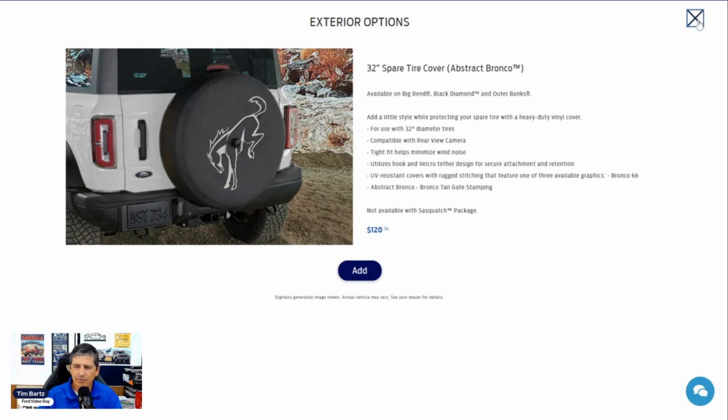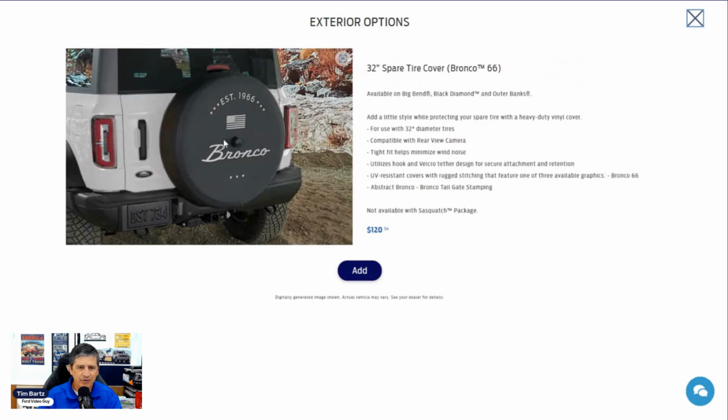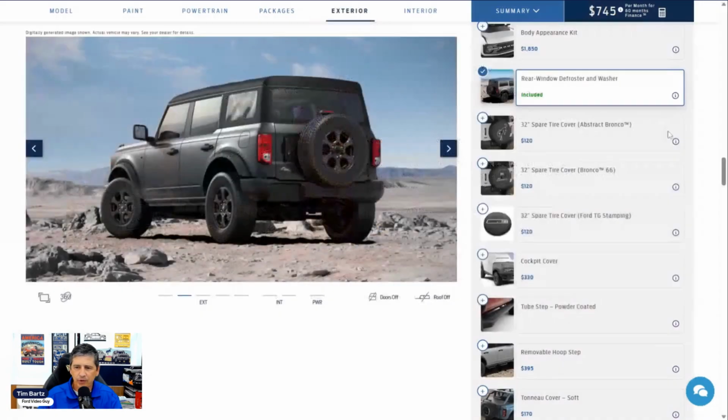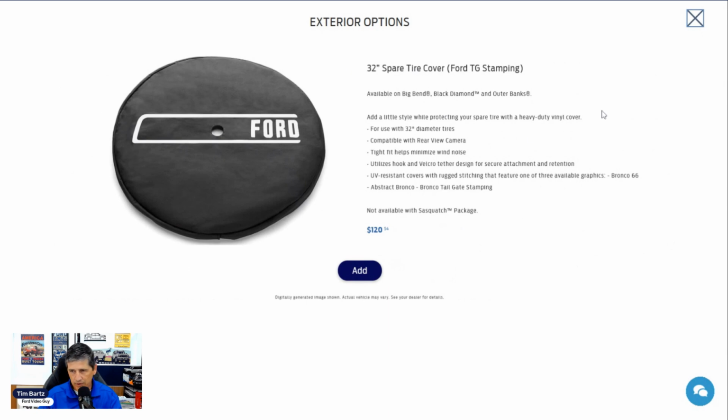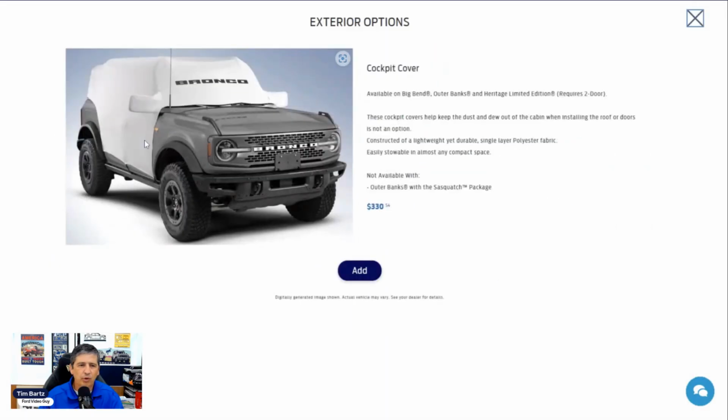So you've got a couple different things. An abstract Bronco. You have the Bronco 66, established in 66. You also do have this one that just says Ford on it. So 3 different options there for you. And again, I just recommend you get that later. Cockpit cover, also a dealer installed option. They'll give it to you.